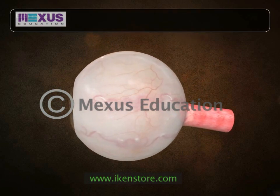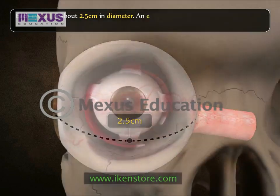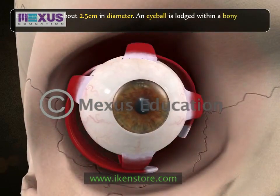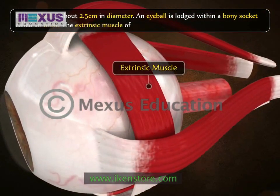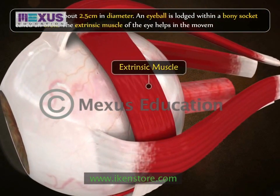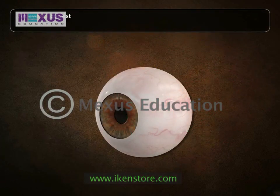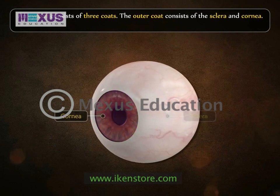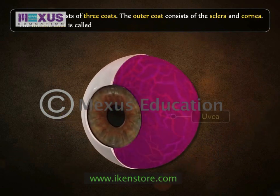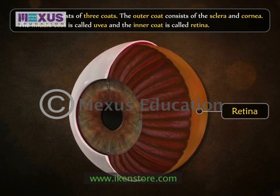Each eyeball is about 2.5 centimeters in diameter. An eyeball is lodged within a bony socket called an orbit. The extrinsic muscles of the eye help in the movements of the eyeball within the orbit. An eyeball consists of 3 coats. The outer coat consists of the sclera and cornea. The middle coat is called uvea and the inner coat is called retina.